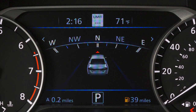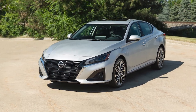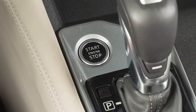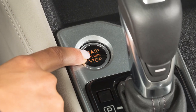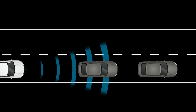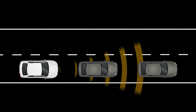If your vehicle information display does not look like this, please see your owner's manual. The Intelligent Forward Collision Warning, or I-FCW system, automatically turns on each time the ignition switch is placed in the on position. It can help alert the driver when there is sudden braking of a second vehicle traveling in front of the vehicle directly ahead in the same lane.